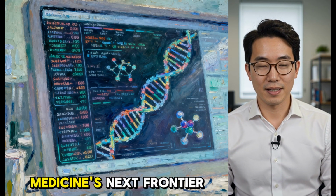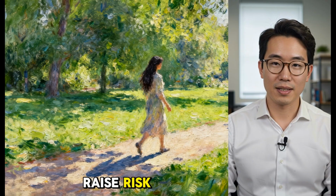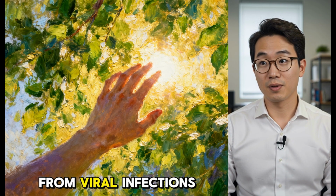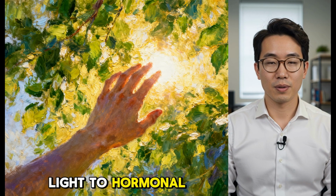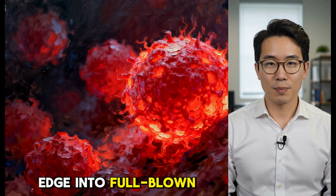This is precision medicine's next frontier, the attempt to understand not just which genes raise risk, but how those genes interact with a lifetime of environmental exposures, from viral infections to ultraviolet light to hormonal shifts, to finally tip a genetically primed immune system over the edge into full-blown disease.